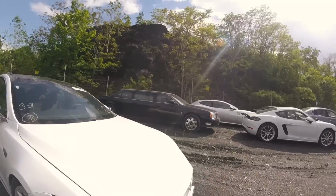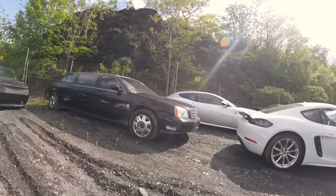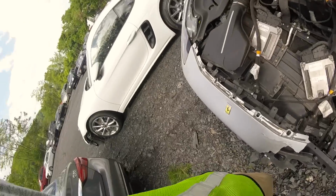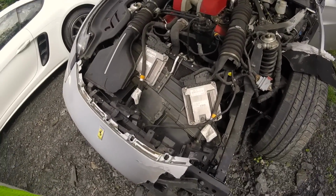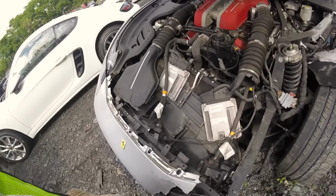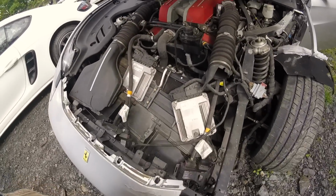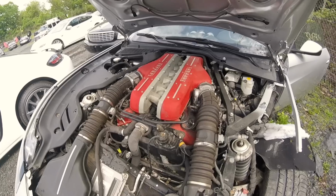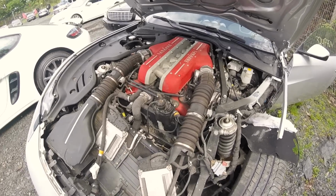There's a nice Ferrari Lusso here. I assume the keys are not inside of it. Wow. That looks like a mess. I wanted to start this thing up, but after I seen this, no way. The radiator's busted like that. Wow, what a nice motor though. Thing's huge.